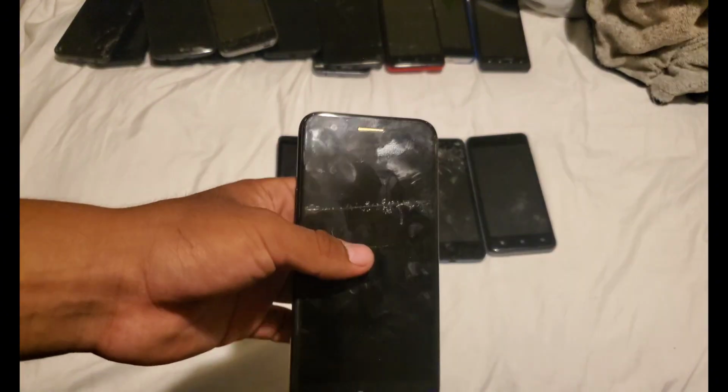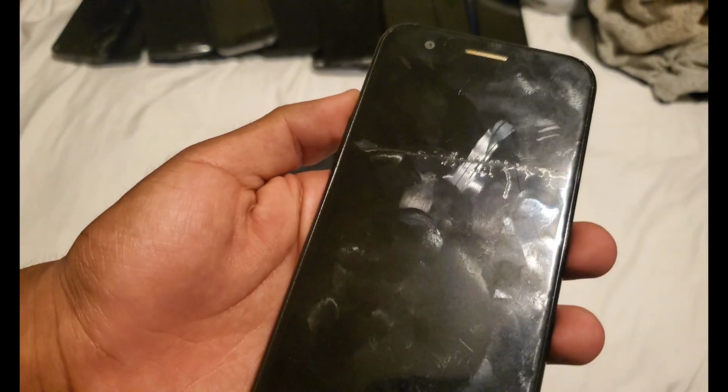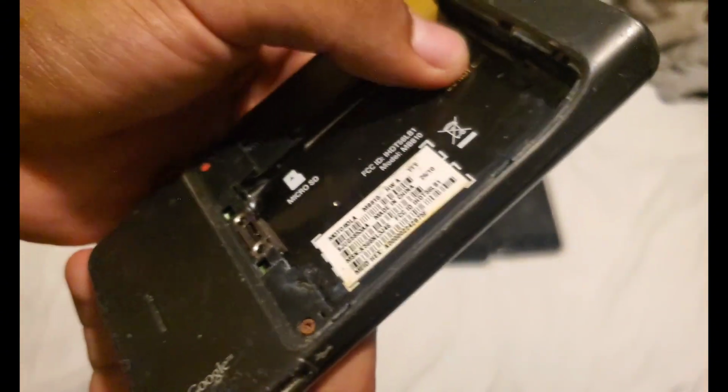Here you have my 5 broken phones. First, this is an LG K10 Plus on Metro PCS. It turns on and everything, but it has a hairline crack. Again, sorry about that. It does not show anything on the display, so it's sort of a piece of garbage. It is water damaged, that's why it won't show anything.